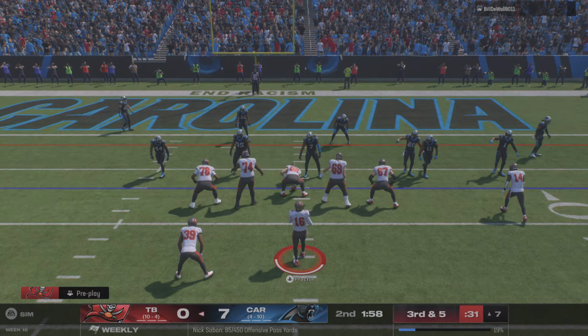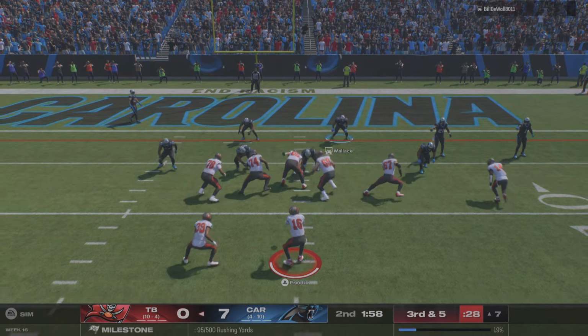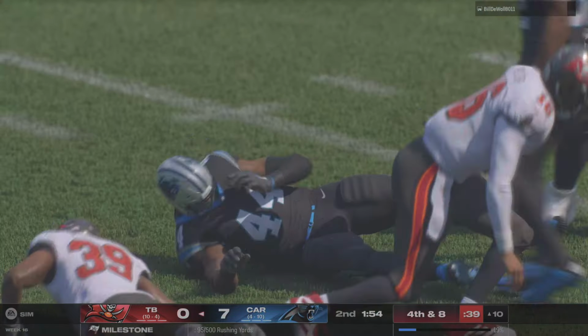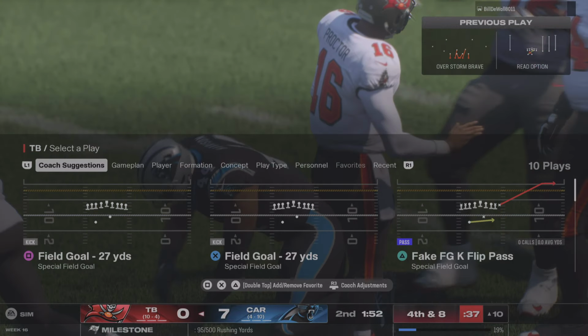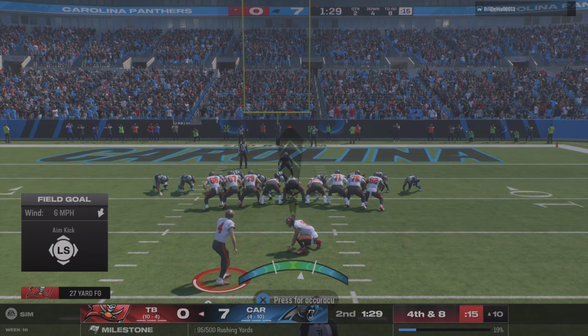3rd and 5. Let's go. He'll try to get this one on the ground. And he'll lose yardage here. The defense standing strong in the red zone. They drop him back at the 10.